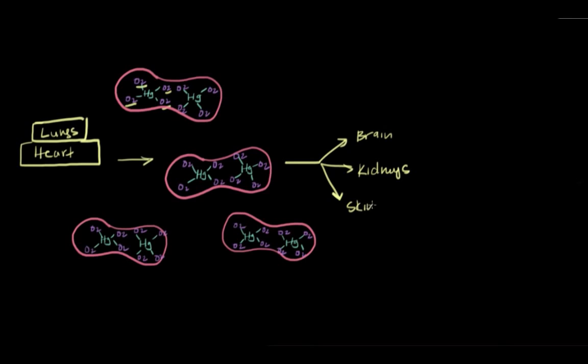and of course, some of the oxygen, or actually a lot of the oxygen, has to come back to the heart, right? And to the lungs. So all of the organs, all of the tissues, all of the cells in our body absolutely need oxygen to survive and to function. And that's what makes it so important. So that's what the circulatory system is all about.